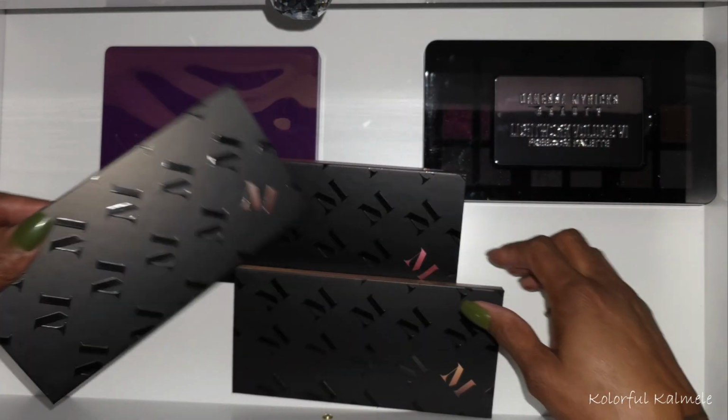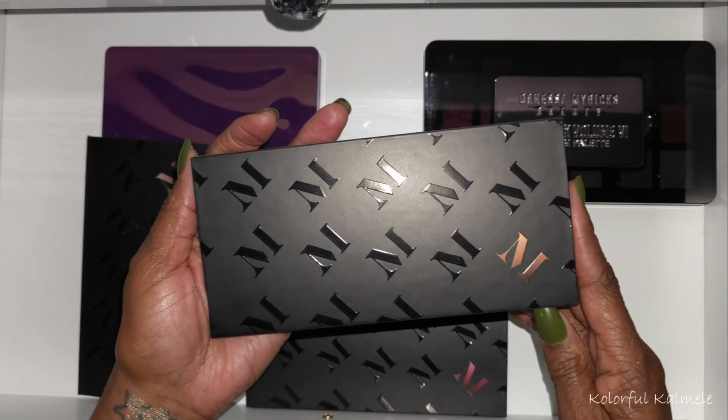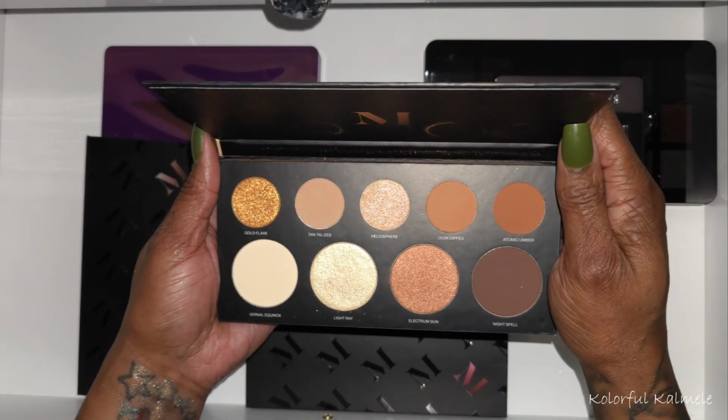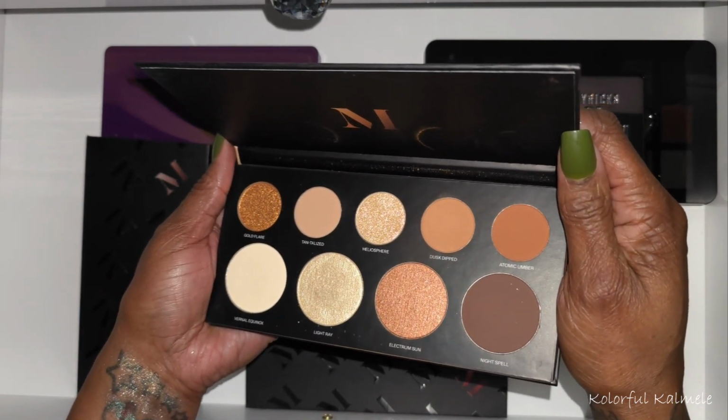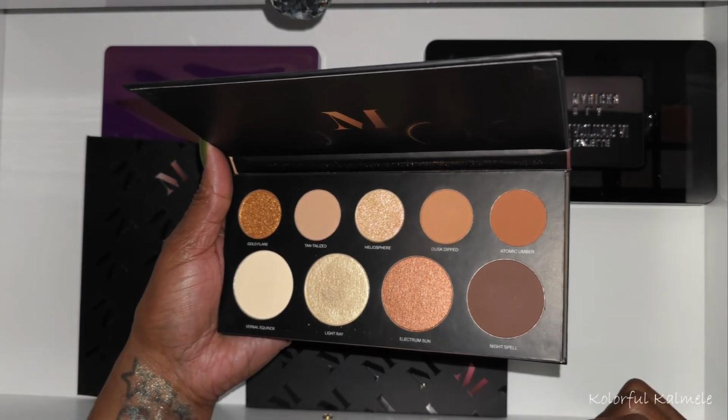So it's like these palettes just have really come in handy when I just want to sit down and do a quick eye look and I don't want to have to try and figure out, okay, well, which palette can I grab that has a warm brown? Which one has a cool brown? Like, these 3 have basically everything I need.